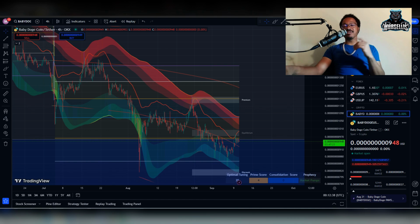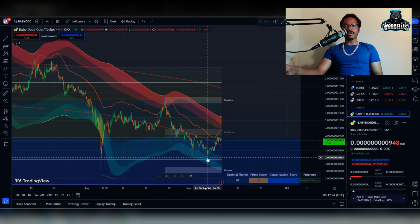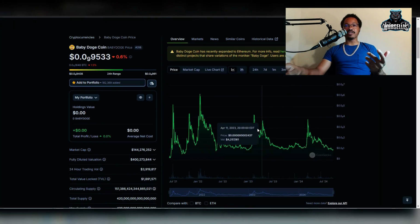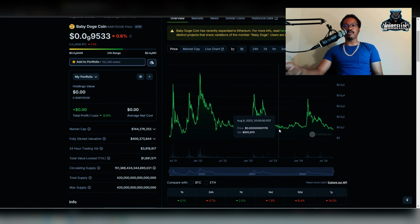So, as you can see right now, we are at 9Z9. So, this is pretty good. We dropped all the way down here to 9Z8. I say it's pretty good because it is a discount in the price. And typically, every time we get down to this price, we always end up pumping. Usually we trade sideways for a little bit until we actually finally pump.